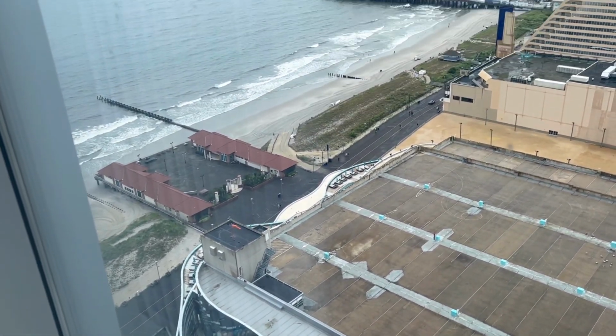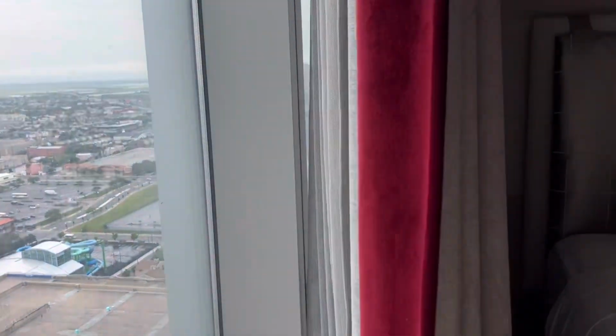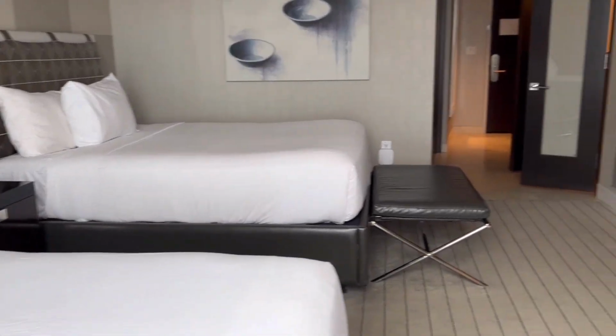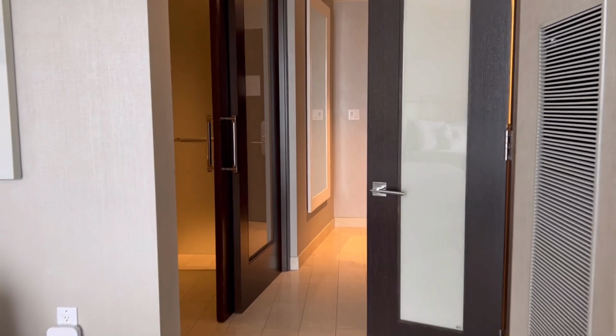I'm very impressed so far. It's my first time staying here. I've been here before. Very, very excited. I was able to get two queens comp, which I'm excited about because I have my mom with me. And I usually travel alone, but she wanted to come on this trip.